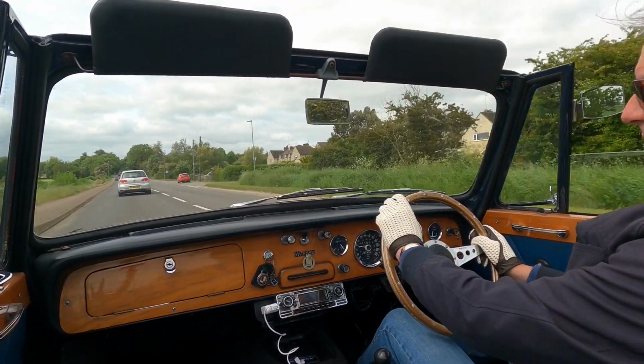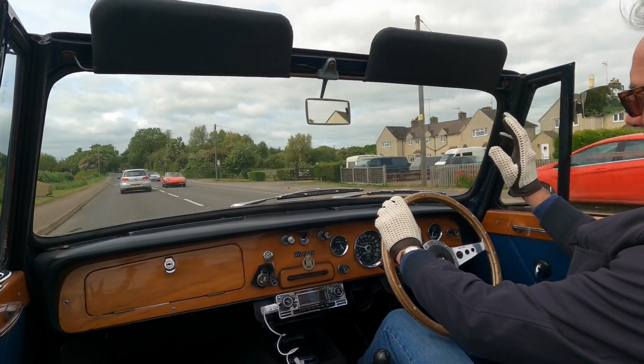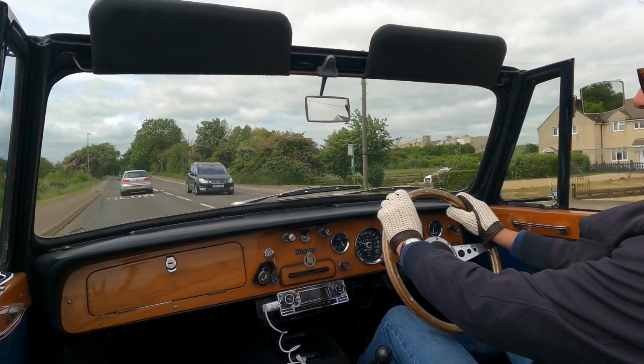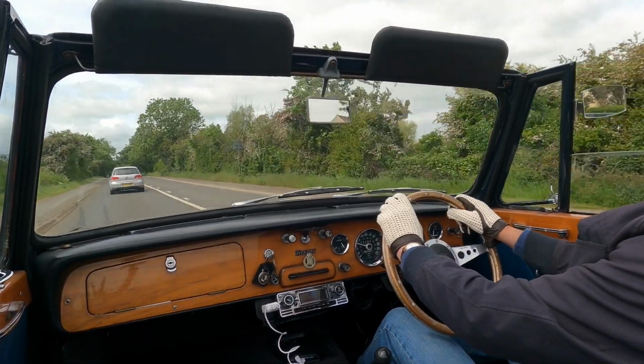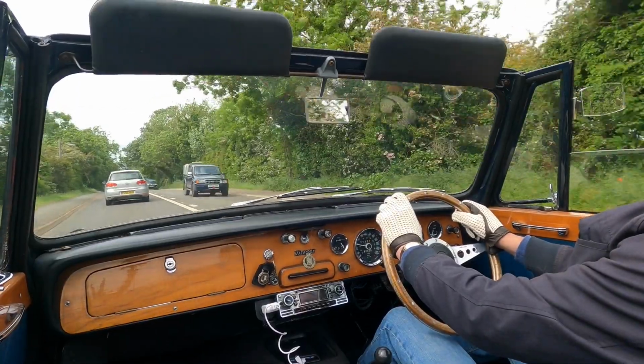We're kind of governed by speed limits here, but that's okay. I'm not in a rush today, and very nice Alfa Romeo just went past.